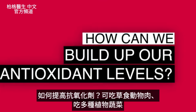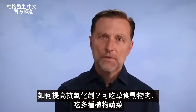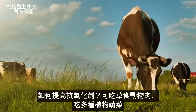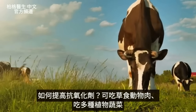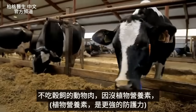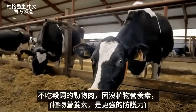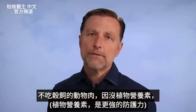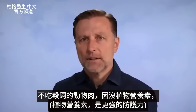How can we build up our antioxidant levels? Well, we can eat animals that have eaten grass or even a diversified group of plants, versus animals that have just lived on grains or were in a feedlot, right? They're not going to have near the phytonutrients. And those phytonutrients are more protective against things.